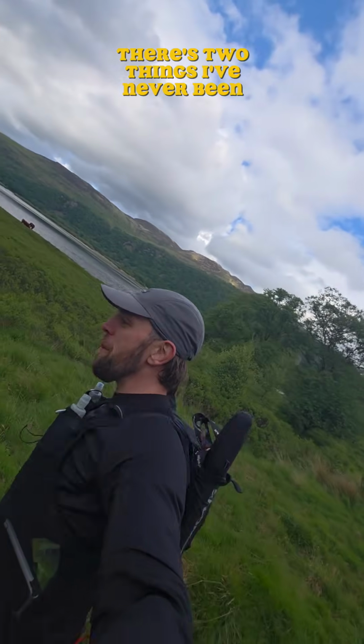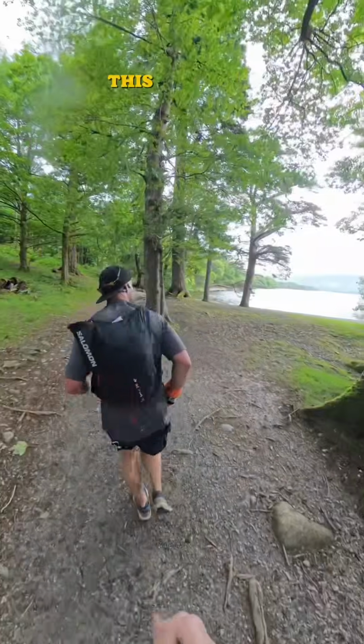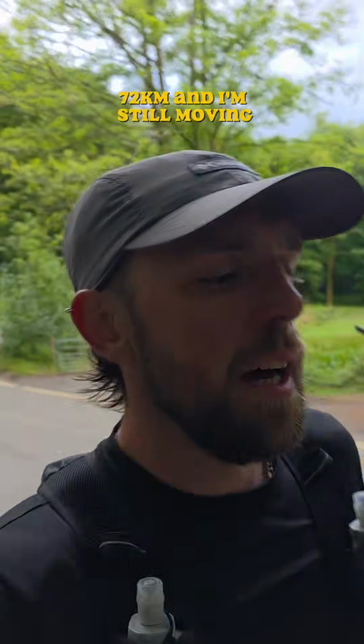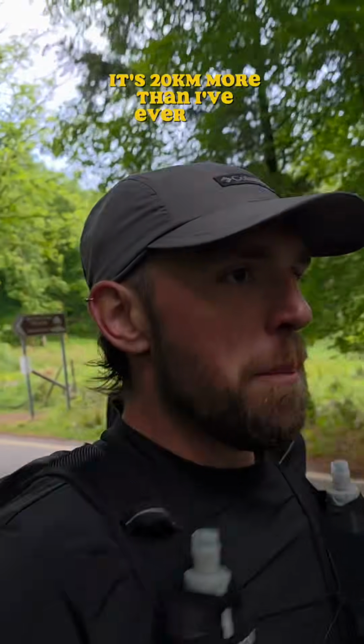There's 2 things I've never been happier to see: Derwentwater and boardwalk. This meant we were on the final stretch of the day around the lake into Keswick, where we'd camped for the night. 72k, and I'm still moving. It's 20k more than I've ever ran before, so I'm pretty happy with that. Day one, done. Catch you tomorrow for day 2.